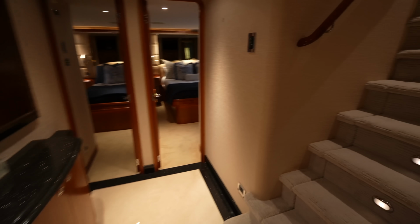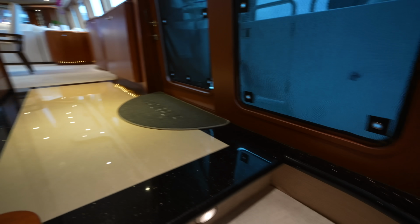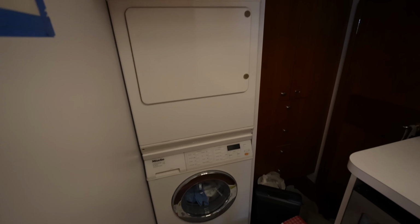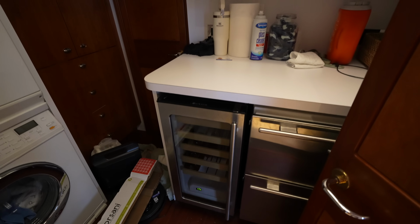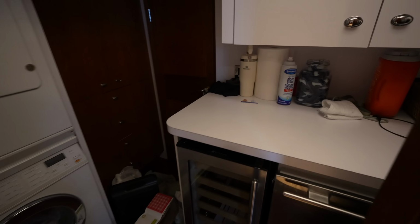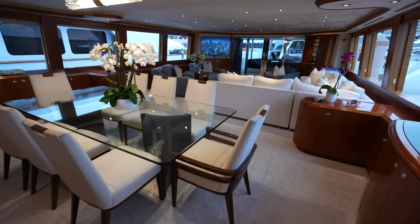All right. So those are all 4 cabins. You can sleep up to 8 comfortably. And don't worry, I didn't forget it. I did notice this door before. This is a storage closet. You have a washer and dryer in here. And then through this door, you have a bunch of the IT equipment. And you also have additional cold storage and a wine fridge. So this is a great little extra storage space. Westport made really good use of all the available space on board.